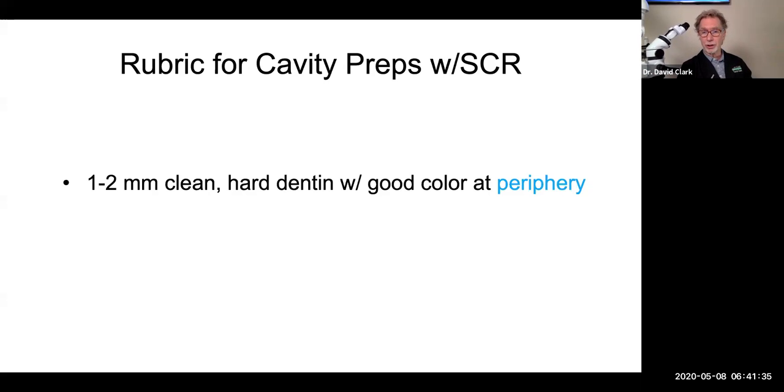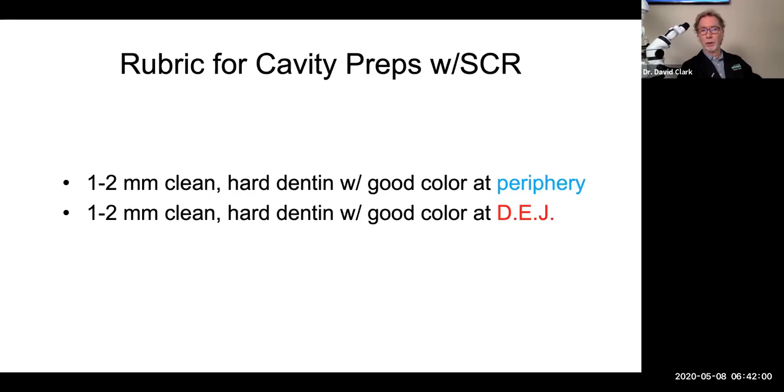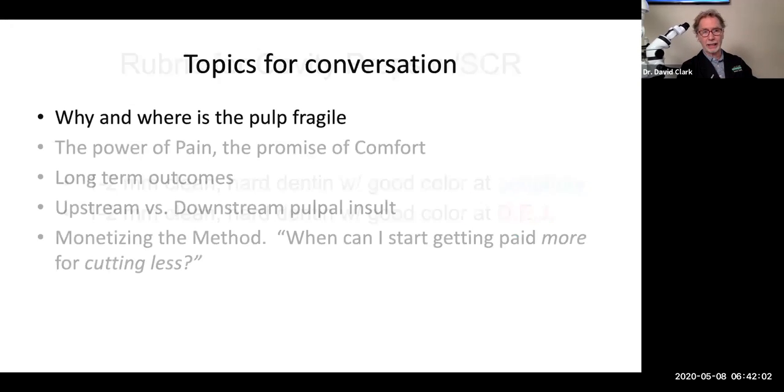On a pediatric tooth, Joshua, you don't get 2 millimeters, do you? You won't have much tooth left at 2 millimeters. No. So this rubric is going to depend on the age of the patient, and for primary teeth, it's different. So the older the patient in a permanent tooth, I can get 2 millimeters. On a young patient, maybe 1.5 millimeters. On a pediatric tooth, 1 millimeter is all you got, right? Okay. 1 to 2 millimeters, good color at the DEJ, same thing.